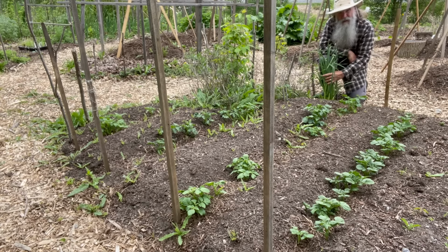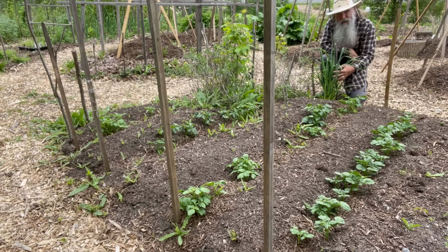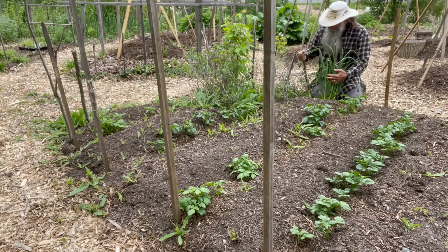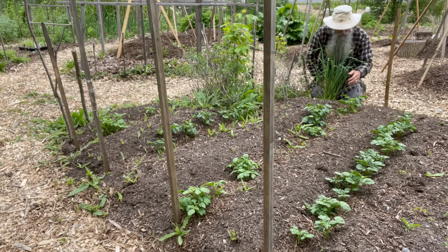And talking about garlic, here's some garlic that I don't bother to harvest, and I just let it regrow every year because it's a good companion plant for different things. Maybe not for potatoes, but that's what this is right beside.